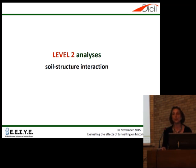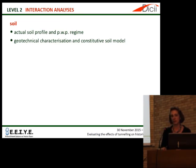So at this point, there are several things you have to consider. First of all, the soil has got to come into the picture, so this is not to be represented solely by parameter K, but you want to look at the actual soil profile, pore water pressure regime, geotechnical properties, so mechanical properties of the soil, and also you want to choose a constitutive model which is capable of interpreting properly the behavior of the soil.